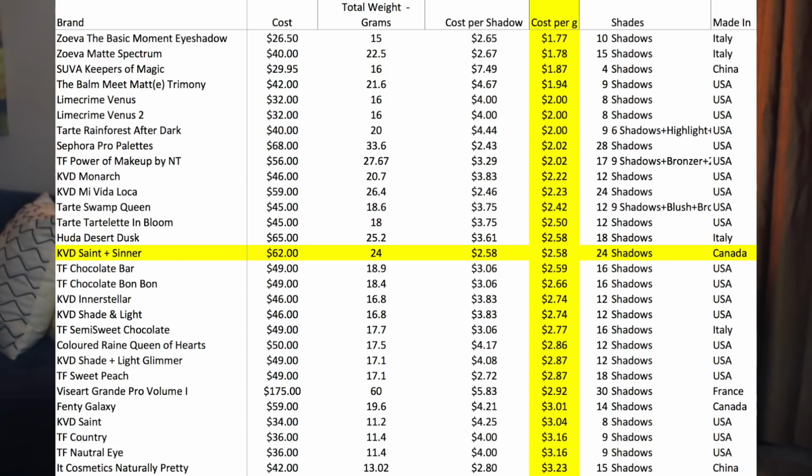Now let's get into the cost breakdown right here on this screen. As you guys can see, this palette comes in at $2.58 per gram. It's a little more expensive than her last year's holiday palette, which was the Mi Vida Loca. I believe that was last year, or was that the year prior? No, I lied. The Mi Vida Loca, I think, was 2 years ago. I think last year was Metal Matte palette. Was that holiday? God, time flies.